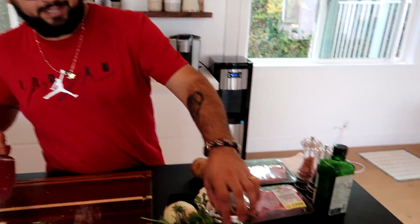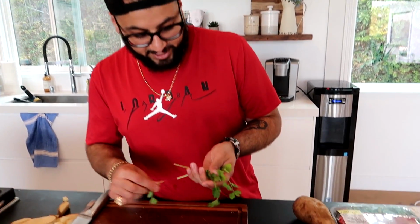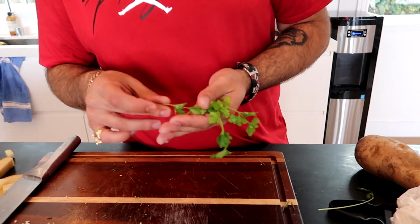Now an important tip, guys, is you don't wanna go ham on the rosemary because it is such a strong herb. You wanna keep a little bit of rosemary and not too much, or else it will really overpower the butter.